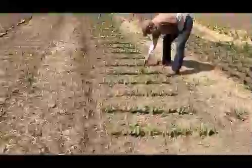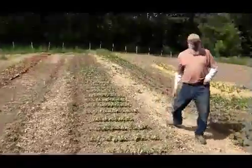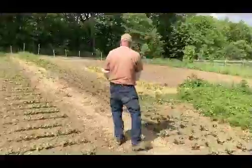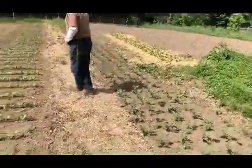Yeah, can you transplant some of them? You can sometimes try to move them around, but they don't like to be moved. And the kale, this is the new kale bed, looks good. And some Swiss chard up there is looking pretty good too.